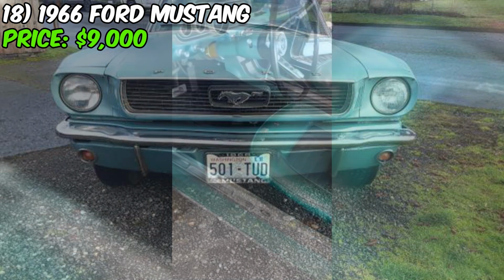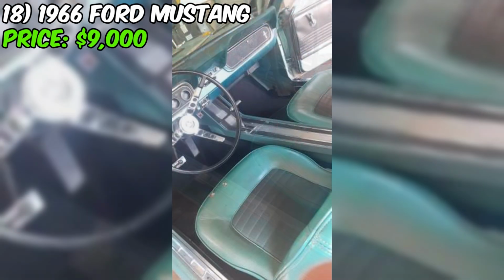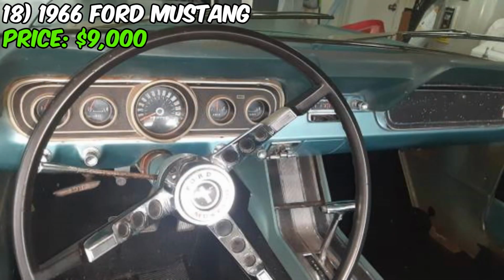If you're interested in learning more about this 1966 Mustang, the seller encourages you to give them a call or shoot them a text. Gabe seems like a friendly guy who's happy to answer any questions you might have. So what do you think? Is this unrestored 1966 Ford Mustang the classic car of your dreams? With a price tag of just $9,000, it's hard to resist.